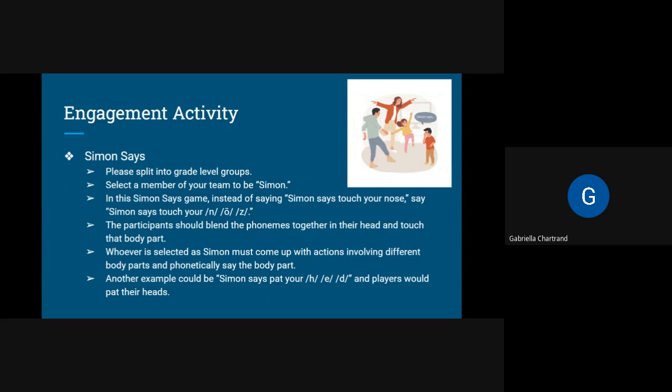We're going to say commands a little differently in this Simon Says game. For example, instead of saying, Simon says, touch your nose, you will say, Simon says, touch your n, o, z. And then the players should blend the phonemes together in their head and touch that body part.